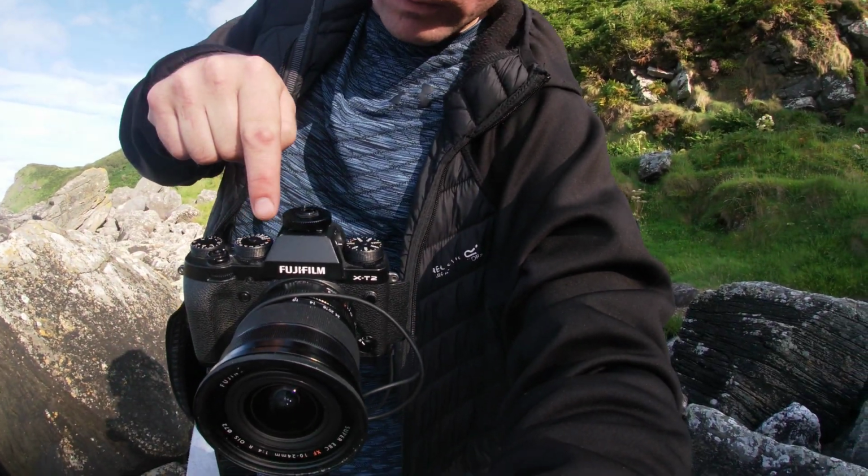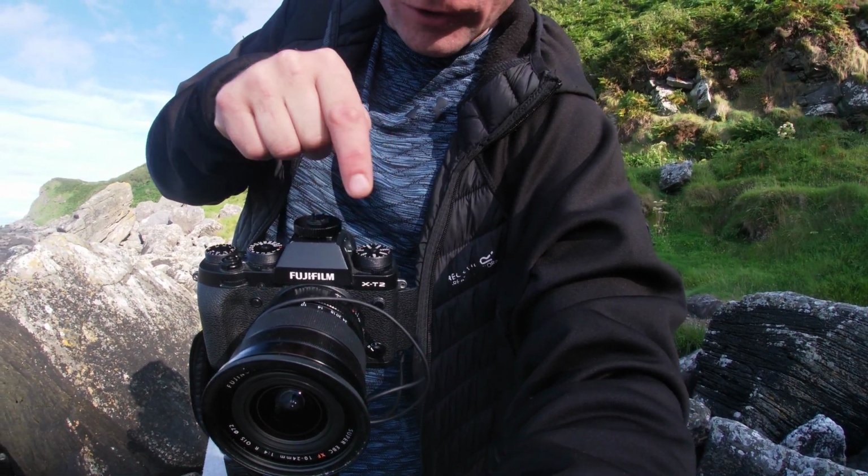My camera itself is a Fujifilm X-T2. So as you can see, Fujifilm X-T2. I'm a few generations out of date because COVID came and I had a few personal issues and stuff, put the photography on the back burner for a while. But I'm back at it now and hopefully going to upgrade my kit.